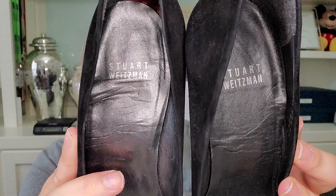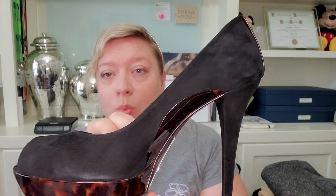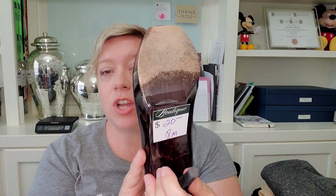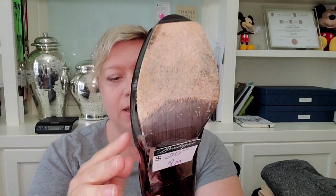Okay, that's better. All right, so let's start with shoes. I don't even know how many pairs of shoes, but we'll get started. Okay, so the first pair that I picked up was this beautiful pair of Stuart Weitzman. They are suede, black suede, with kind of this faux tortoiseshell look around the platform heel. These are in an 8 medium, and my thrift shop was asking 20 bucks for these.